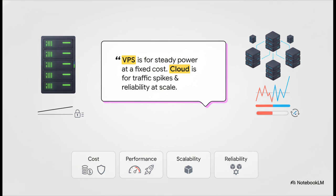This quote from our source material just nails it. It's the perfect summary. VPS is ideal when you want steady power at a fixed cost. Cloud hosting is better for businesses that expect traffic spikes and need reliability at scale. See? Neither one is better than the other. They're just built to solve different problems.